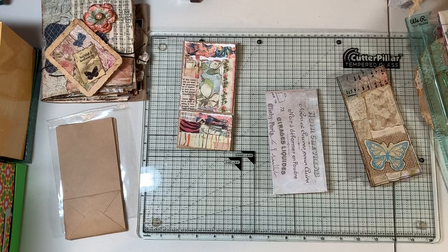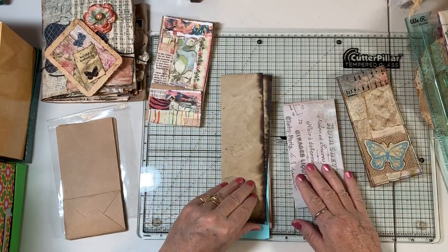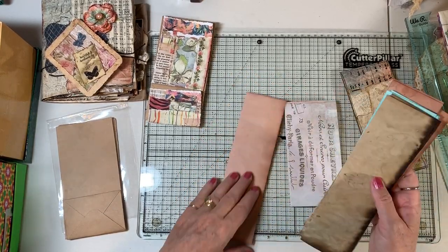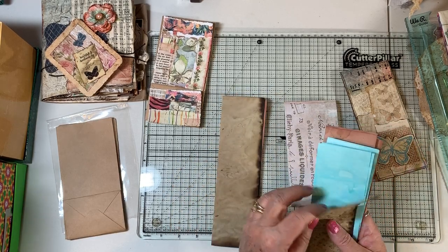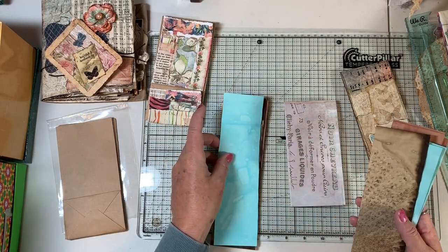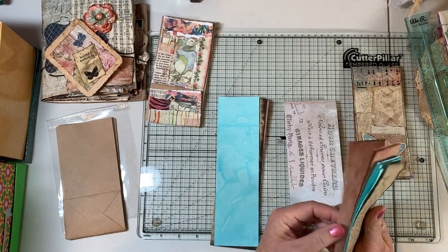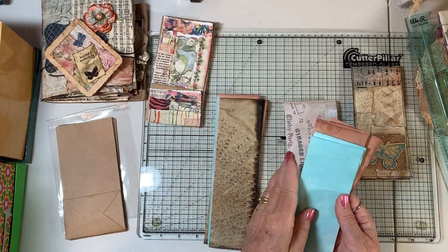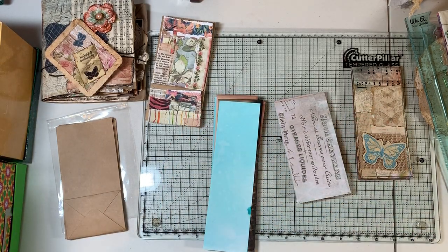Do I have some papers? I think I might. Look, those papers are just the right size. Those must be from doing a traveler's notebook, is going to be my guess. Maybe I'll do one more of each. Okay.